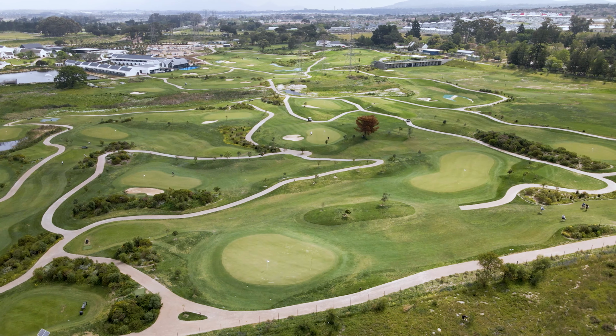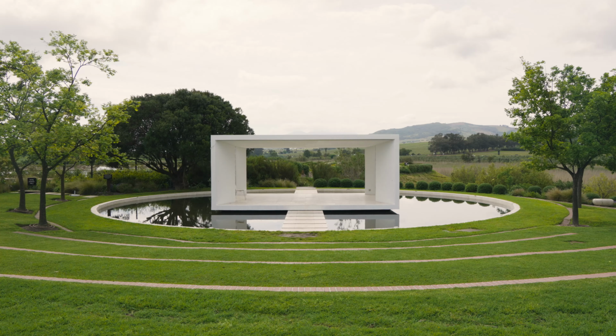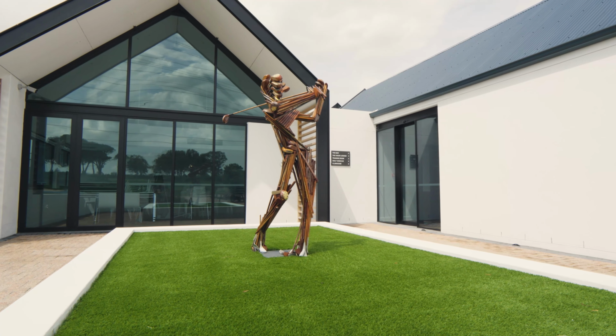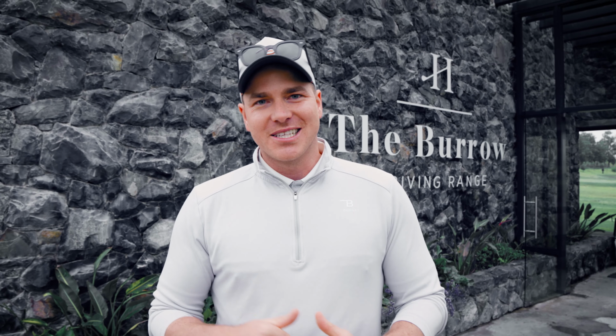We'll be playing the 18 hole course here. It's a stunning setup they've got here. They've got a driving range, state-of-the-art facilities, which we'll start off with now. We'll hit a few balls, get warmed up, and then we'll head out and start playing. Thank you so much to Hazendal for hosting us here. It's going to be an exciting one. We'll prove, or try and prove, just how many shots it takes to make a hole-in-one.